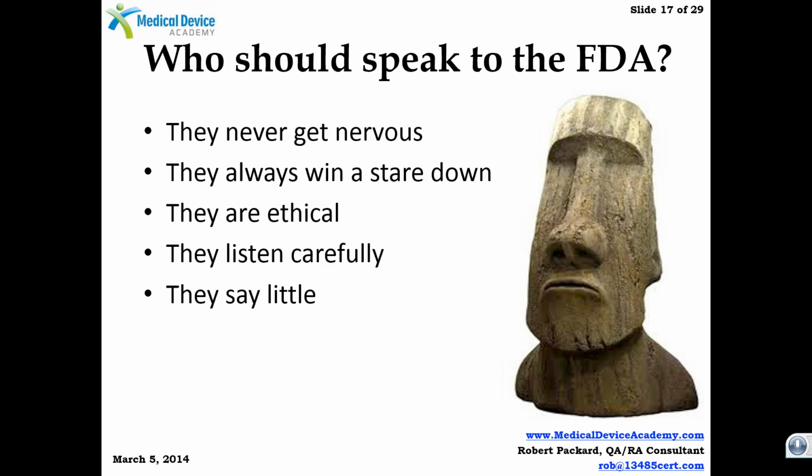They were a manager. They were in charge of the group that was responsible for complaint handling and making reporting decisions. And the woman gave me nothing that I didn't ask for. She was just like this Easter Island headstone here. She wasn't going to give me anything that I didn't want, or anything that I didn't ask for. But at the same time, she didn't try to withhold things from me.